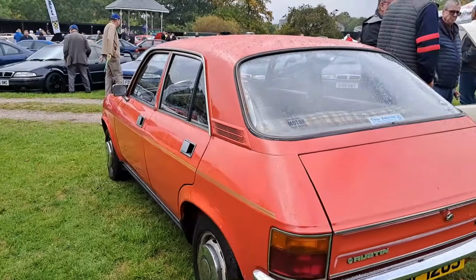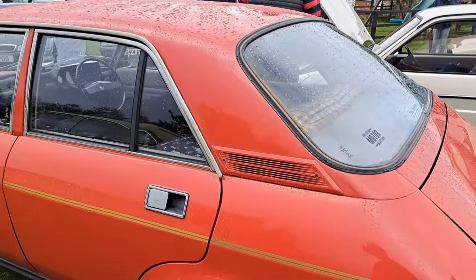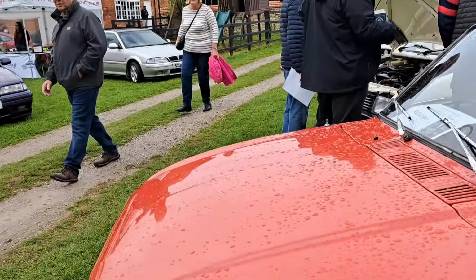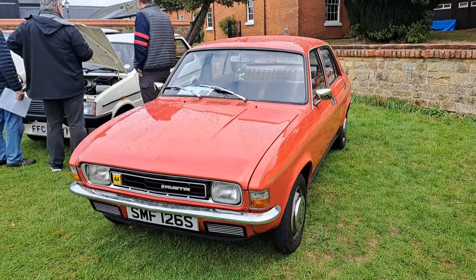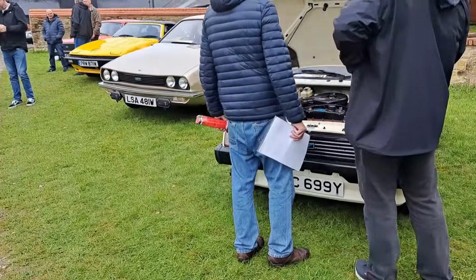Next, we've got a very nice Allegro. I can't remember if this is Blaze Red or Vermilion. This is a Series 2 Allegro. 1977-78 registration. Next, got an early Metro.